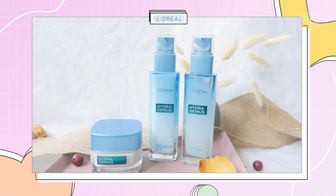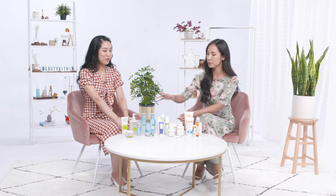So this one was really good. Actually, I really liked the entire Hydro Boost range. But then we're moving on to L'Oreal's line. The Hydrogenius line, also a very similar package to the Hydro Boost. Let's talk about yours first.